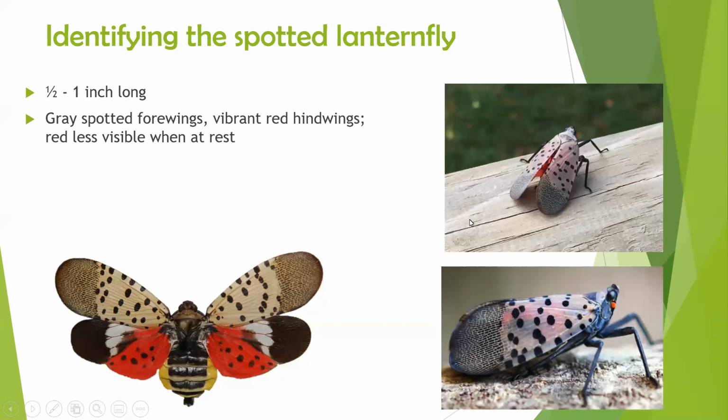And it has these very bright red hind wings, which you can see in the bottom photo. That's usually how it looks in photos, with those spread wings, but it's not always going to look like that in the wild. Oftentimes, like in the pictures on the right, when it's at rest, the red hind wings are a little bit hidden or obscured. You can see them poking through. But you want to look for those gray mottled forewings as well.